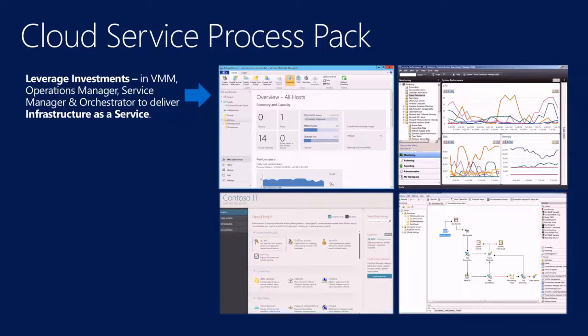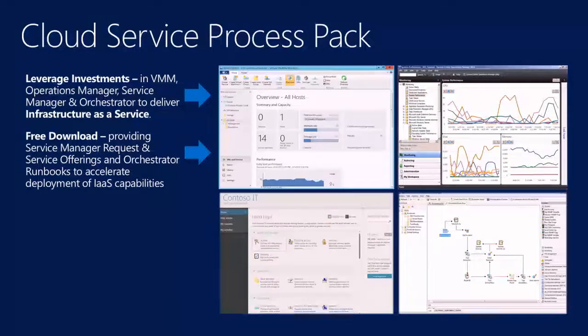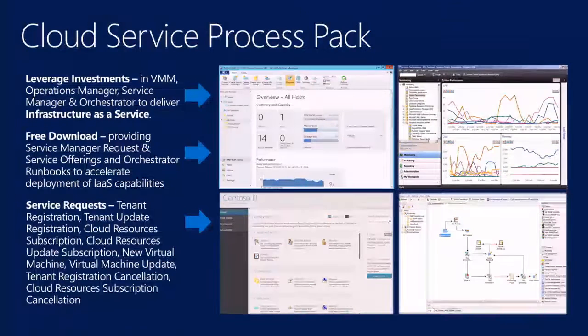So it's certainly a great way to accelerate how quickly you could build a private cloud, including that request capability. If you're not interested in the request side of things, then you would only really need VMM and App Controller to really get going and building those clouds in the way that we just did in that short demo. So it's free to download. It supports loads of different requests in the box, and these are all customizable. So as we said before, asking for a cloud, I would like a new cloud, I'd like a new VM, I'd like to cancel a subscription, whatever it may be, they're all in the box. And you can use them as your starting point to expand still further.